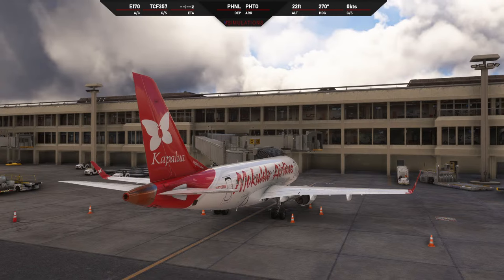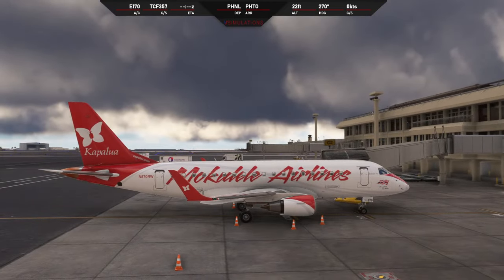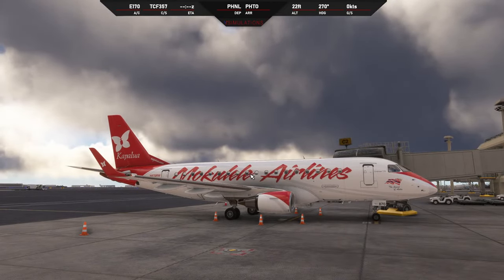So, let's see. Virtual flight diners. I did a flight in the Embraer 170 in Mokulele in Microsoft Flight Sim. I was going to use a Hawaiian livery, which is pretty spicy. It looks really, really good on this airplane, the Hawaiian Airlines E175. But that's fictional.